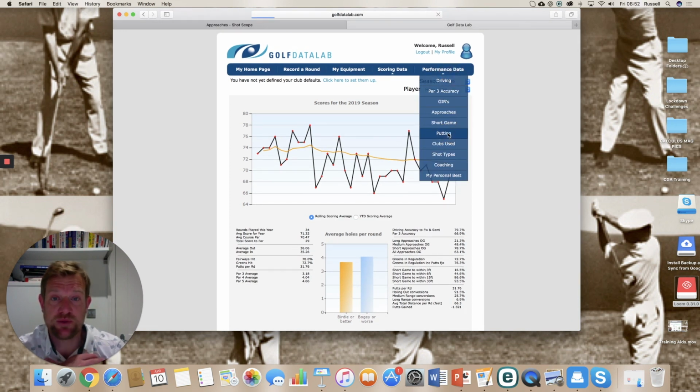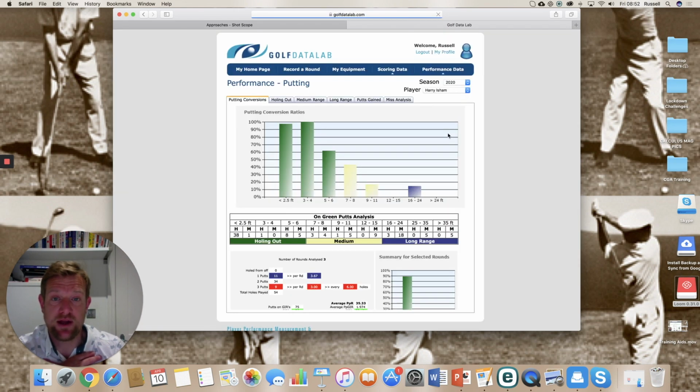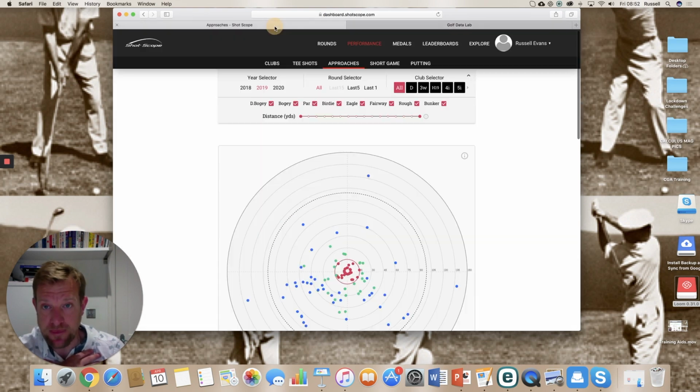So if I want to look at someone putting in a bit more detail, I could then jump in and really analyze where someone's at. So a fantastic tool. Using a bit of technology inside, my preference then, there's lots out there, but ShotScope is the preference that I'll use for someone.